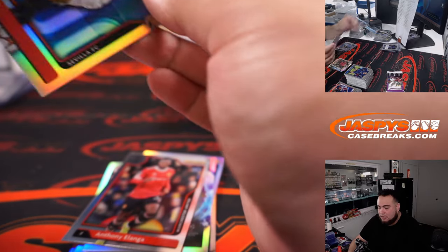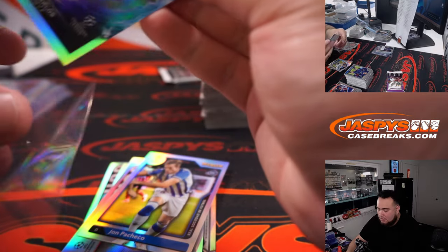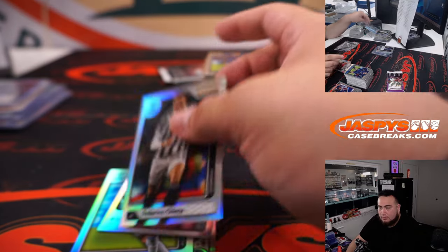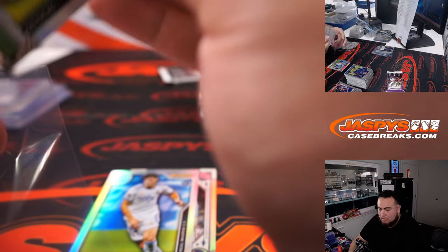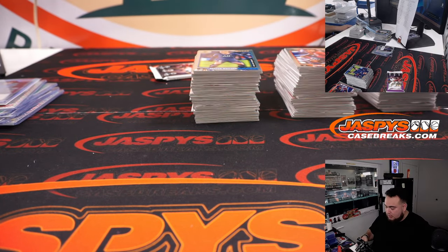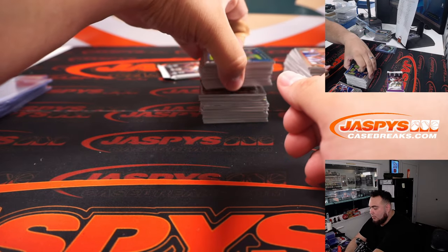Yeah, I feel like we've had a lot of great colors so far. Autograph-wise, I don't think we've gotten the craziest autos yet, right? So maybe we can get a big auto to match a lot of these good colors we've gotten. Not to say Harry Kane wasn't a good one, but yeah, I'm hoping for that. Whoa, that could have ended dangerously. All right, three more boxes to go.